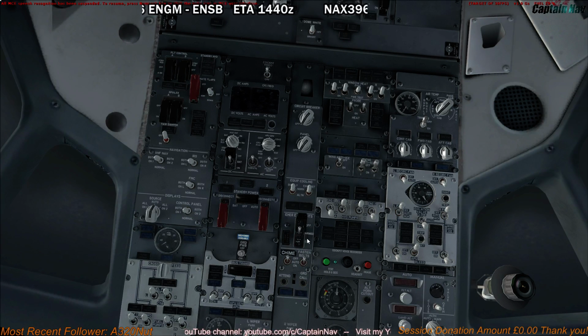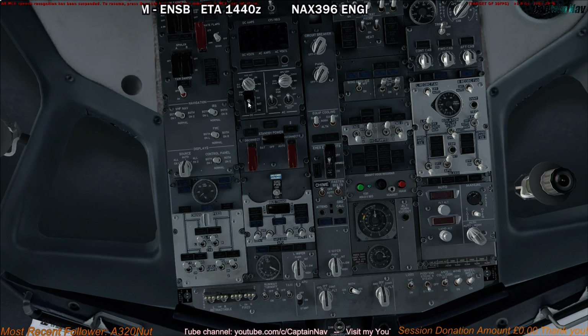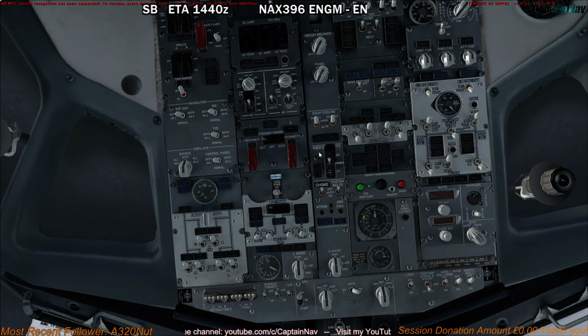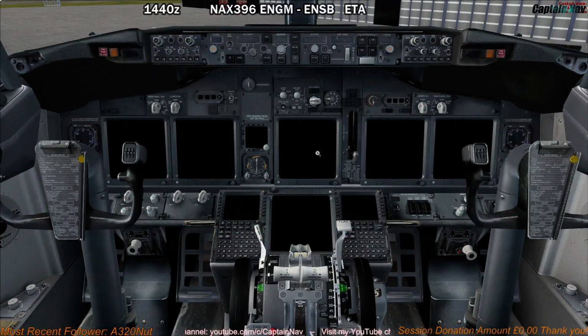If you forget, like I did, the emergency exit lights, then they will still be on and, I believe, drain the battery. So that's one of the things you really need to switch off. Anyway, it's been a long flight. I'm getting hungry, and we've got a cold and dark aircraft.